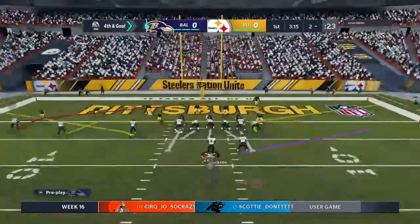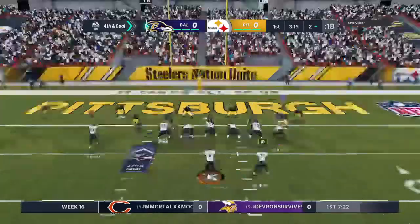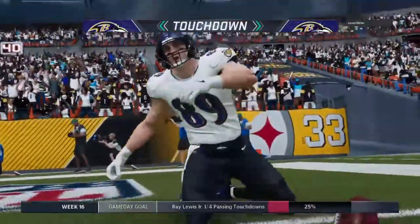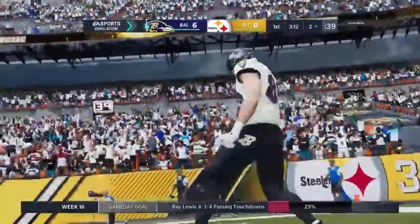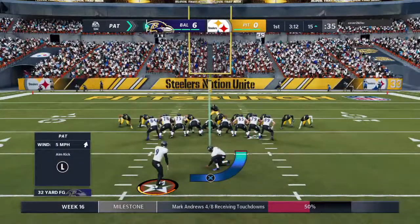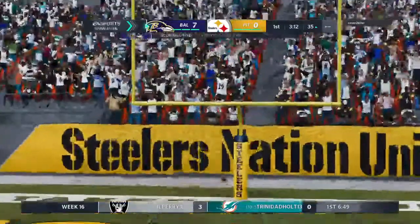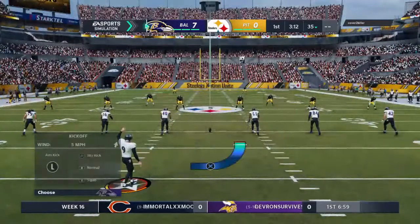And on their first drive, the offense staying out there. They're going to go for it on fourth. Now this time he'll look to throw. And that'll be taken in by Andrews for a Ravens touchdown. Mark Andrews. Touchdown. Mark Andrews, his fourth touchdown on the year. And the Ravens take it all the way down the field and score on the opening drive. And the Ravens lead at 7-0. Makes the score Ravens 7, Steelers nothing.